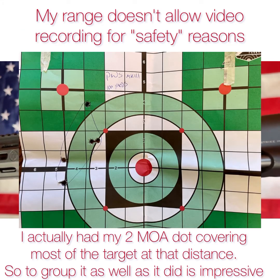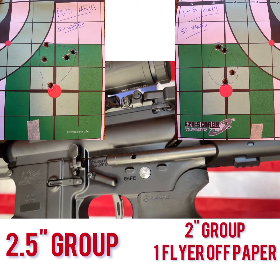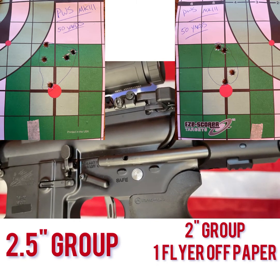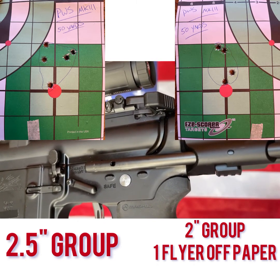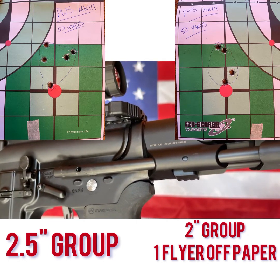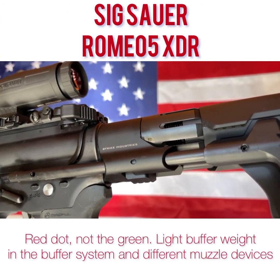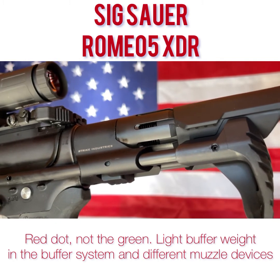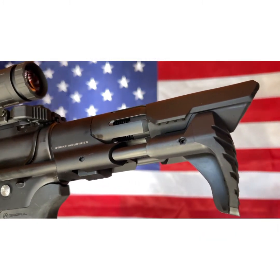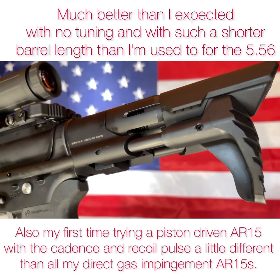I really haven't tried out any further, but I also didn't have the 3x magnifier on when I was trying that out. Here are some pictures of my groupings at 50 yards away, and I gotta say I'm pretty happy with the results. While this isn't a super accurate gun, I'm pretty happy because the barrel length isn't real long, and I was kind of concerned with the red dot that I was running and how short the system was, and just the buffer system and everything that I was running on it, that it wasn't going to be as accurate as it was, and I was highly impressed and really surprised overall.